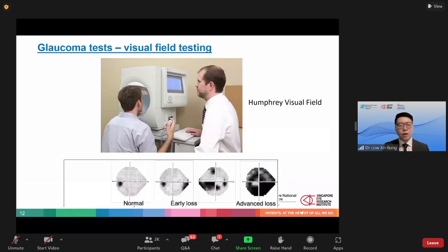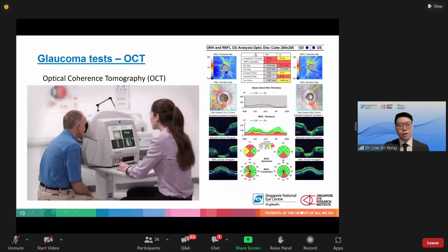We also conduct glaucoma tests, which include visual field testing. This is a machine in which light is presented to the eye at various locations of the visual field. And in a normal eye, you can see all the lights presented. And this may worsen with advancement of glaucoma, and in the advanced stages, the black areas show that the patient cannot see the lights presented, and only a center tunnel vision can be seen. We also conduct OCT tests. This is a scan of the eye nerve to look for thinning of the eye nerve, which suggests glaucoma.